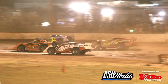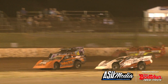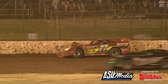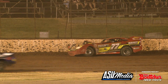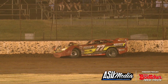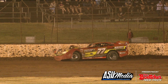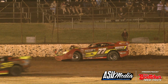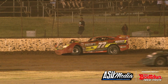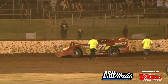One in trouble right up high on the boards was Zach Pascoe. Gets it mobile again as we got a problem in the western corner. So we'll do it all again. Three to go.